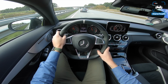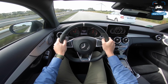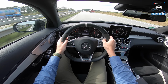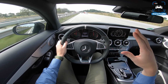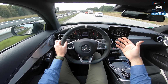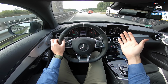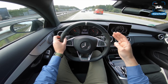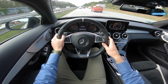So let's do a poll, because we drive these cars so often that you guys have a good opinion about them, I guess. So check out this poll in the top right corner. Which one would you go for if you had the choice? Would you go for this C63S Coupe, a BMW M4 Competition, an Audi RS5, or a Mustang GT? So we've got 2 V8s and 2 6-cylinders. Let me know, guys. Curious.